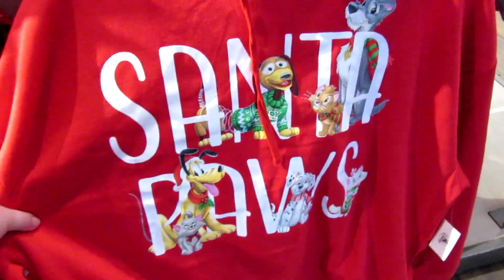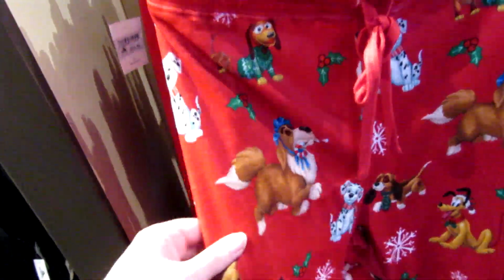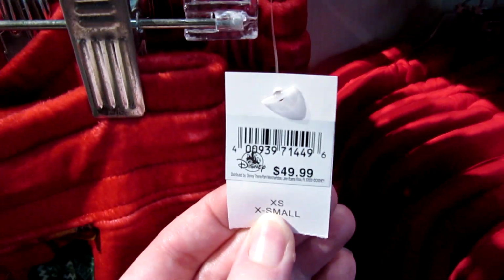I'm obsessed. I am obsessed. My only problem is where's Lady? Like we have Tramp here, but like there's no Lady and she's not on the back. So that's a problem, but otherwise I'm obsessed. And then they do have the pants as well. And these are like legit, like a Sherpa kind of feeling. And these have a lot more dogs on the pants, but oh my gosh, for real, I can't even take it. It's too cute.